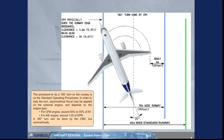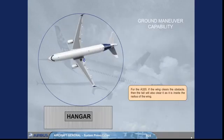The procedure to do a 180 degrees turn on the runway is in the standard operating procedures. In order to help the turn, asymmetrical thrust may be applied on the external engine and depends on the engine type. For CFM engine, around 50% to 55% of N1. For IAE engine, around 1.05 of EPR. A 180 degrees turn can be done by the crew member too, but symmetrically. For the A320, if the wing clears the obstacle, then the tail will also clear it, as it is inside the radius of the wing.